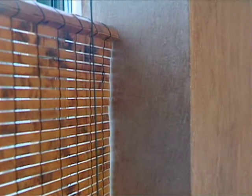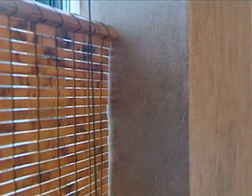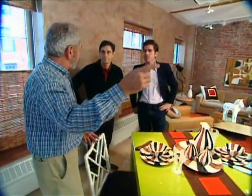Yeah, I think it's great. And we thought that the bamboo was nice. It went with the walls. It goes with the very rich, masculine walls. Exactly. All right, I'm going to take a closer look at the kitchen, and then I'll meet you guys in the rear of the apartment.